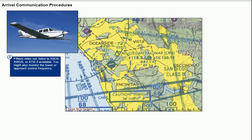McClellan Palomar Airport, Information Hotel, 1855 Zulu, wind 260 at 12, visibility 12, 000 scattered, temperature 30, dew point 15, altimeter 2984, runway 24 in use, clearance delivery frequency is 134.85, VFR aircraft, state location and destination.